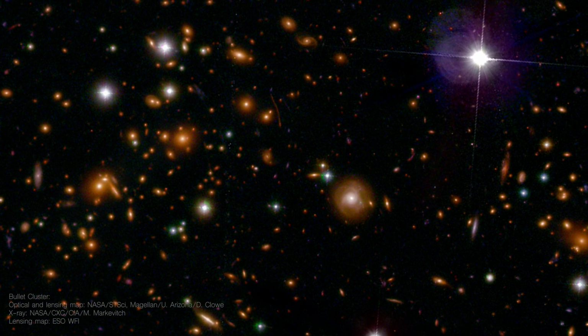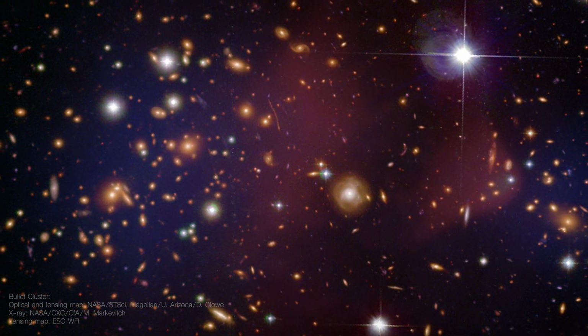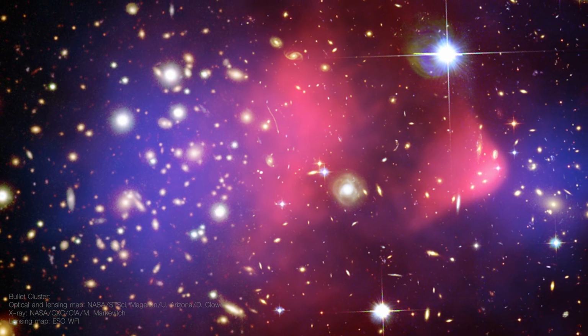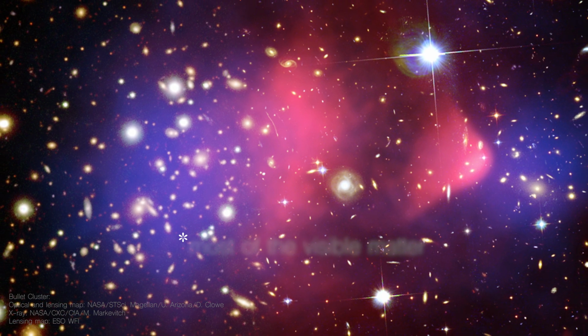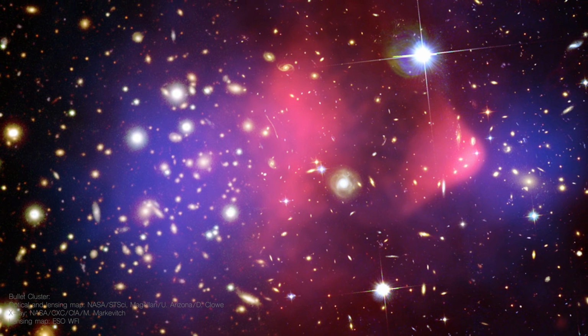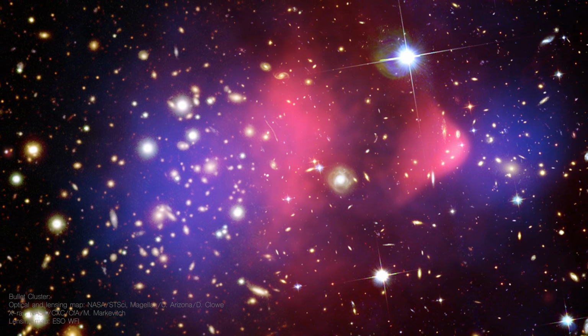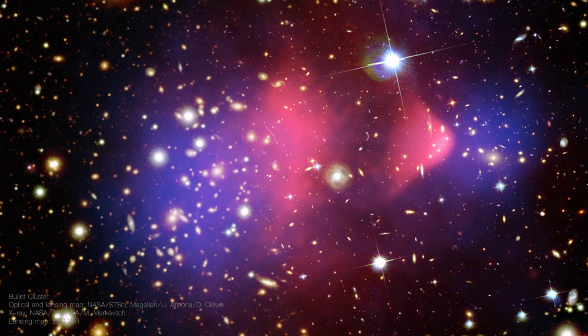With an optical telescope, you will just see galaxies everywhere. If you look at this same cluster of galaxies in X-rays, you will actually see a lot of gas. And this gas constitutes most of the matter in the cluster of galaxies, which is something extremely important to understand, because it means that most of the matter in the universe is not in the form of planets or stars, but it's really in the form of this gas.